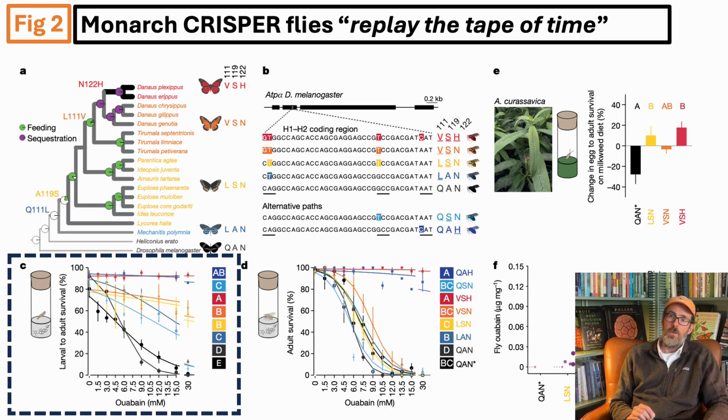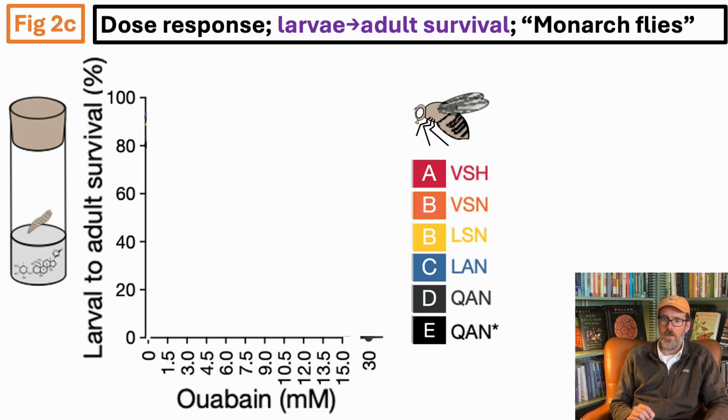Now we'll jump right into the first of the physiological assays, which is a dose-response curve of Ouabain tolerance for larva to adult survival. Again, the x-axis is Ouabain concentration in the food. Notice the image on the left is a Drosophila larva feeding on a mixture that has various concentrations of Ouabain. They've got the chemical signature, or the chemical model, in the feed, the gel, the food that they're feeding to the Drosophila larvae.